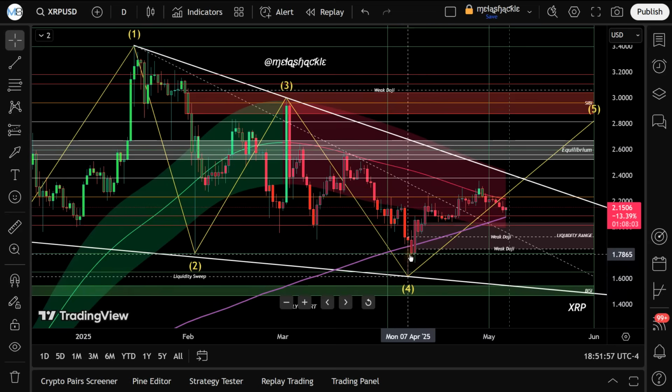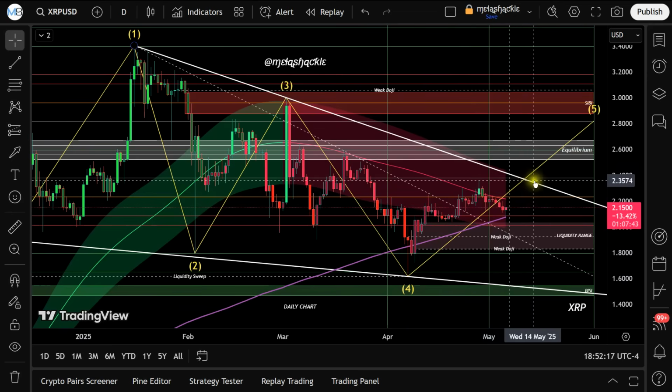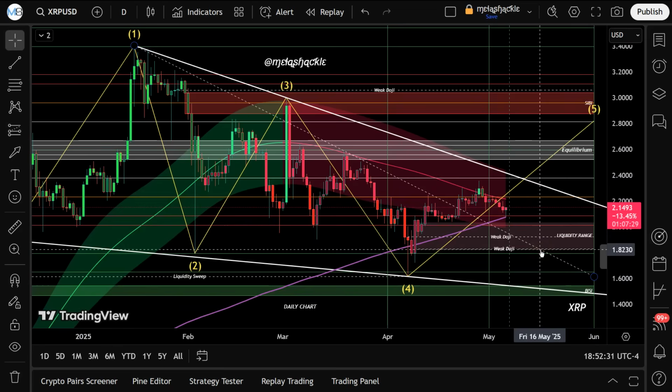Price bounced up, and as you've seen in my last video, I was talking about how this area right here would likely be where we would see a turn upwards before eventually seeing what will likely be a liquidation candle, a type of flash crash, moving down into this level right here, because we have this huge liquidity range right here. It's basically spanning from about that 182 range all the way to the 202 range.